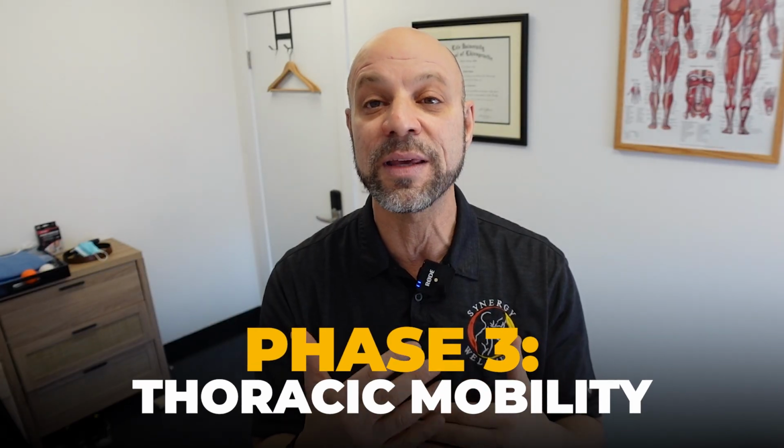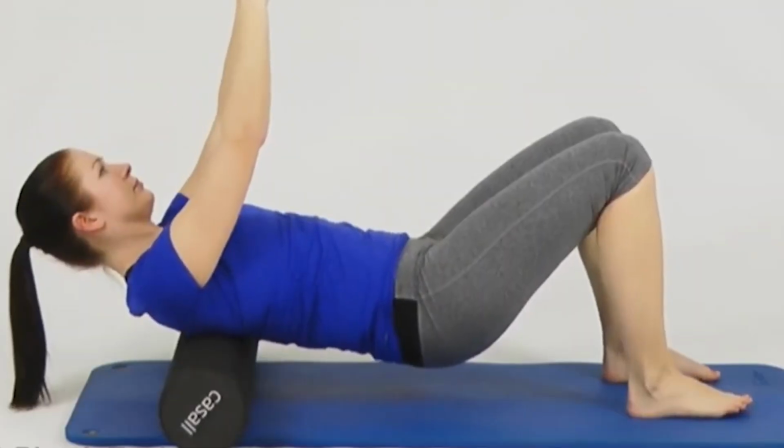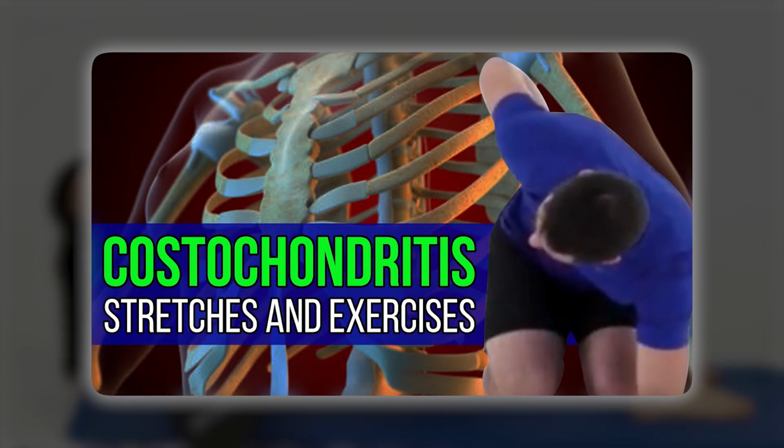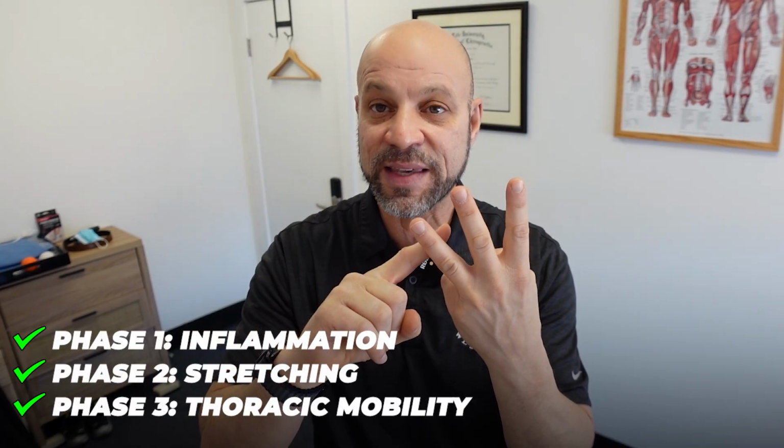That's phase 2. Okay, then after you've really stretched the muscles really good for 2 to 4 weeks, now you have to start working on the mobility, thoracic mobility, which includes rib mobility and loosening up the thoracic spine. So using the lacrosse ball in between the shoulder blades, using the foam roller. Again, those stretches are in my favorite costochondritis stretches. So do those, right? Increase that mobility in the thoracic spine. Work on either the scoliosis or the kyphosis, the forward bent over curve, okay, or posture. You've done the inflammation, you've now stretched. Phase 3, thoracic mobility. That takes a few weeks too.